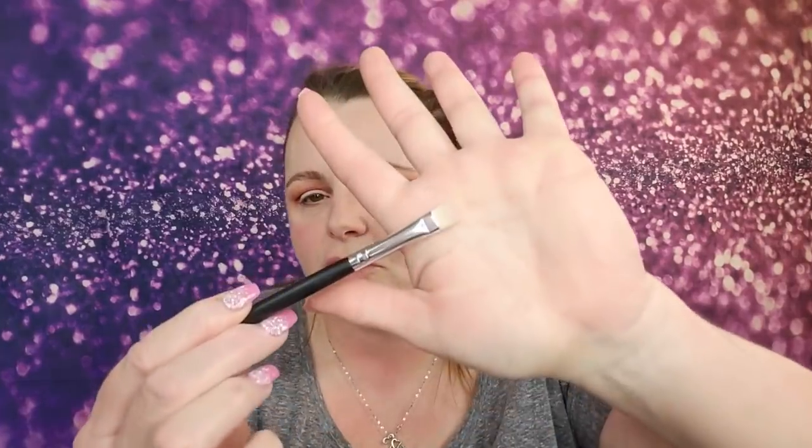And I'm going to do that with a flat kind of packer brush. This one here will work. This is a Crown 510 brush. It's just a flat packer brush. I'm going to pick up that teal color, the matte teal color. I think this is the one that's called Pool Party on Jaclyn Hill's palette. And I want to pack that right there.